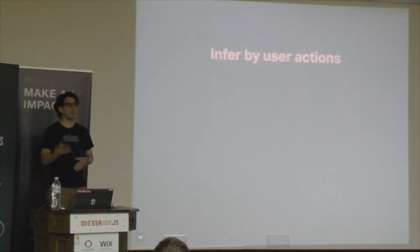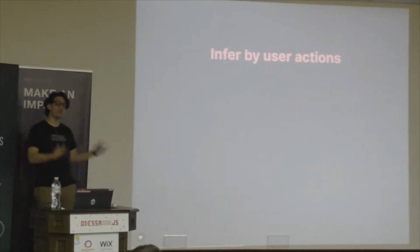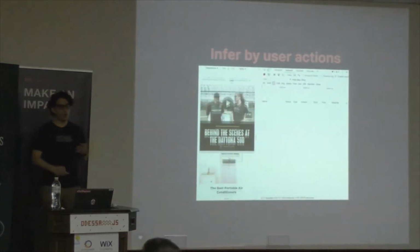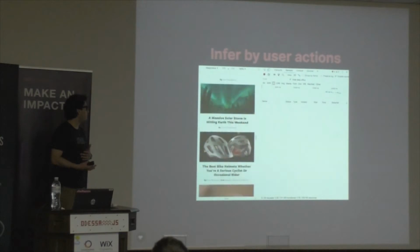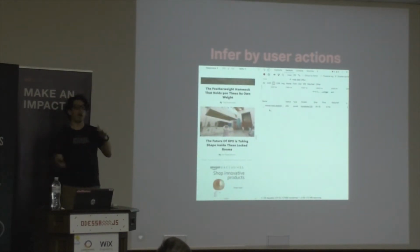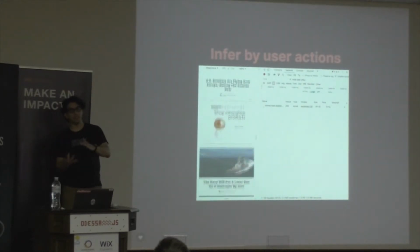There's a document lifecycle, there's document load and window load, and that's really easy, but I feel like the next step is to infer by user action. What I mean by this is tracking what the user is doing and predicting what they're going to need eventually. We have an example on our feed pages, this infinite load feature. As the user is approaching the bottom of the feed, we load more items and put them underneath.